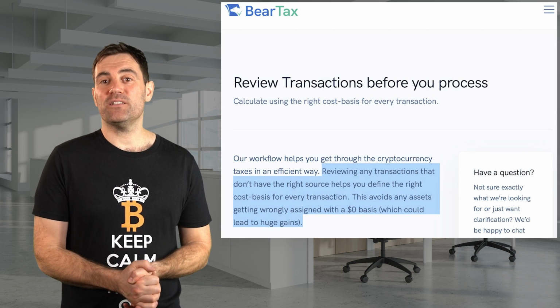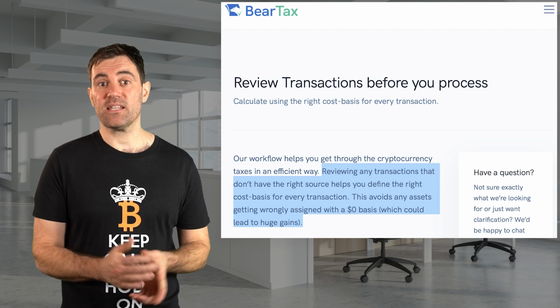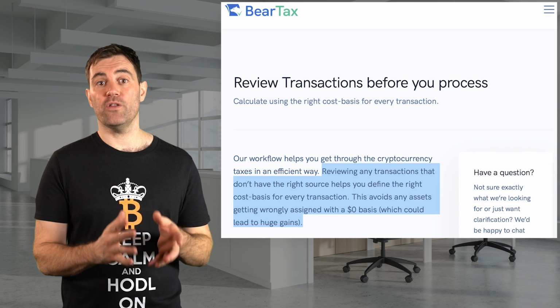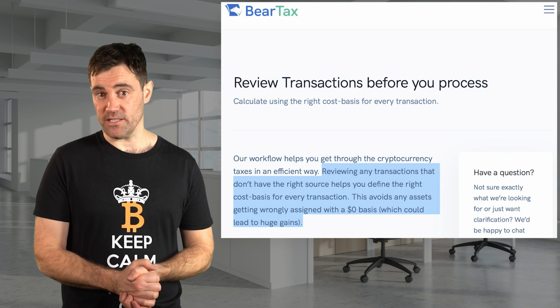Oh yes, for those who hodled and didn't really think about all this tax stuff when they started, I'm assuming the majority of people, Bear.Tax has you covered with a transaction review function. This allows you to search specific transactions and make modifications. That means you can ensure that you input the correct cost basis for a specific time or date.